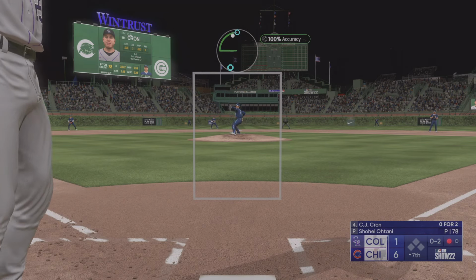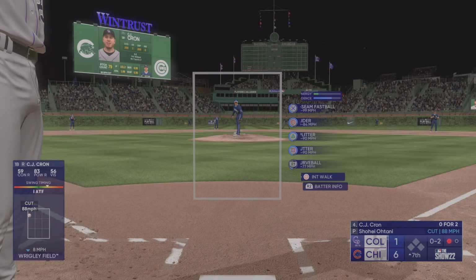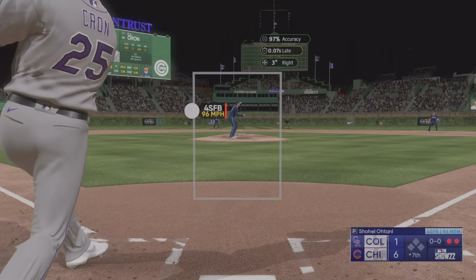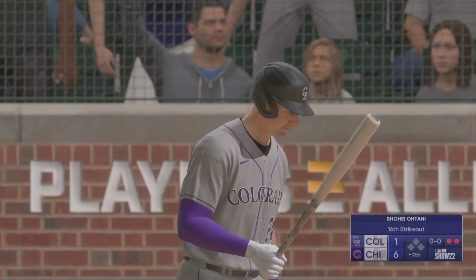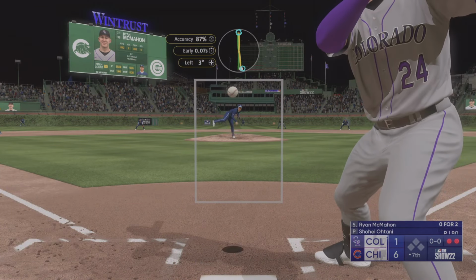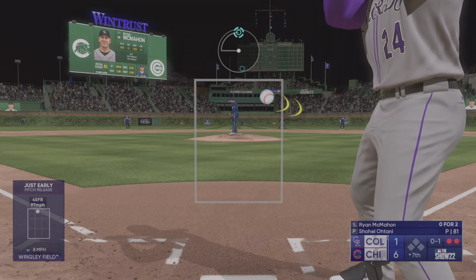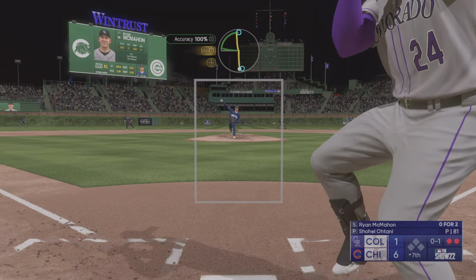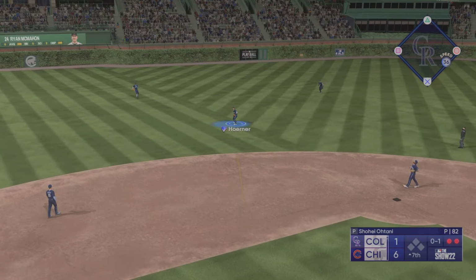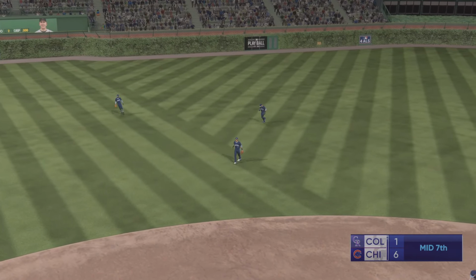The wind, the pitch. Stays alive. The wind to kick the pitch. Swings through that, and it's a strikeout. That's out number two. And here it comes. McMahon takes a strike there as he stands at the plate now. A swing and a soft liner. Corner makes the catch, and that'll do it.